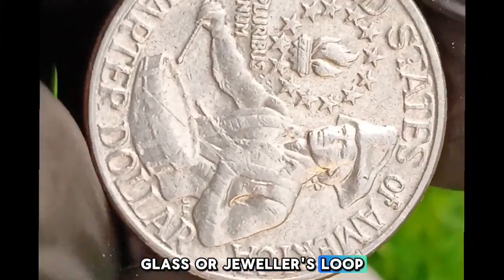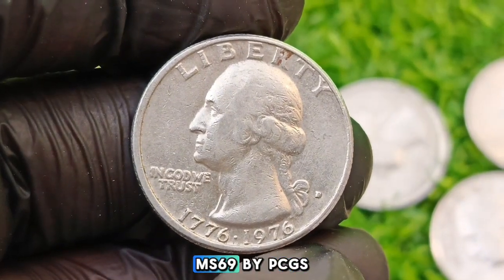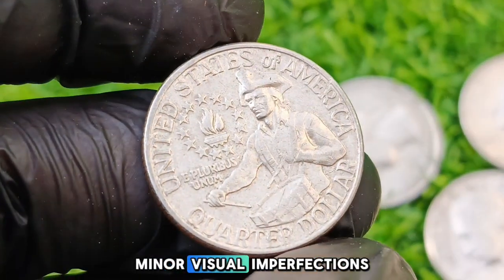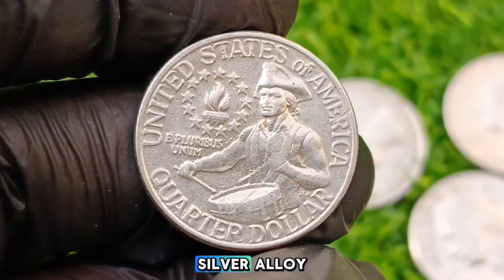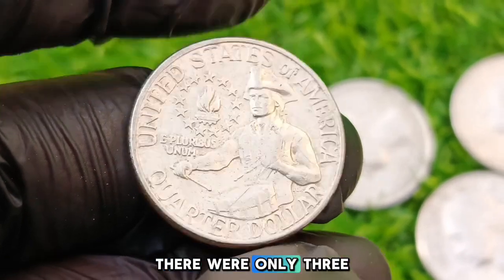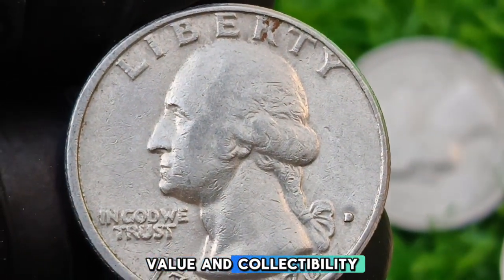Another valuable example is a 1976 S Silver Bicentennial Quarter graded MS69 by PCGS, which is just 1 point below a perfect MS70. This coin had some minor visual imperfections, possibly caused by oxidation or inconsistencies in the silver alloy, but still managed to achieve an extremely high grade. At the time it sold, there were only 3 other coins known to exist with the same grade and none higher, which significantly boosted its value and collectability.